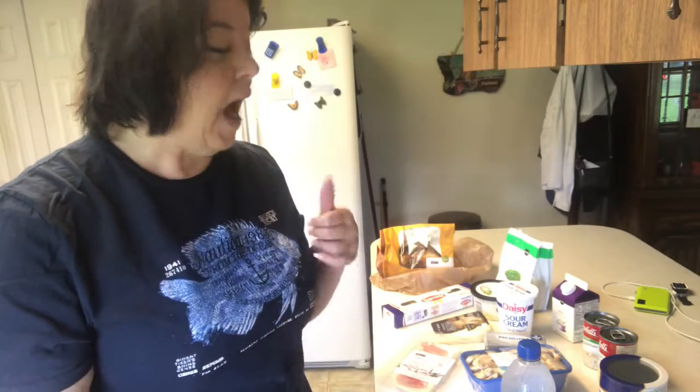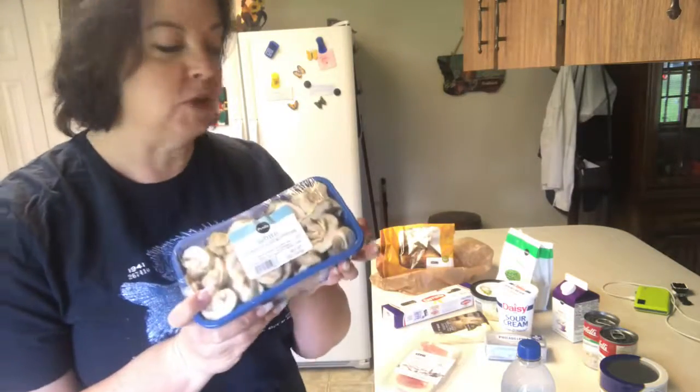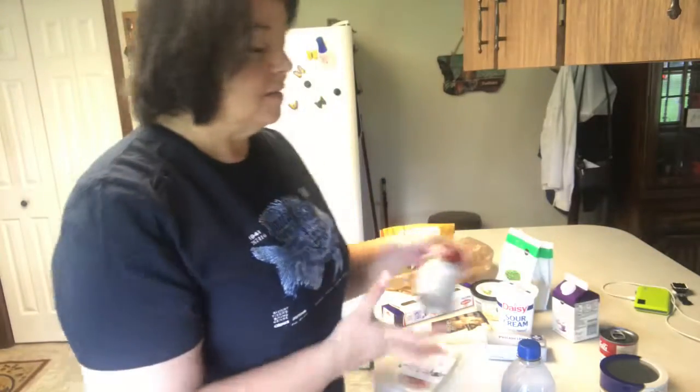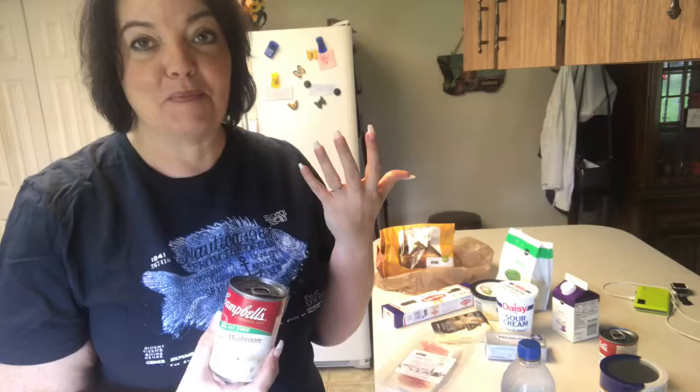Okay, so here we go. We've got everything ready to go. I'm actually going to start out by sauteing the mushrooms just in a pan on the stove. And then I will take those up and I'll start creating my sauce. Again, I'm going to do that kind of just by starting to throw things together and try to recreate from memory what I did.